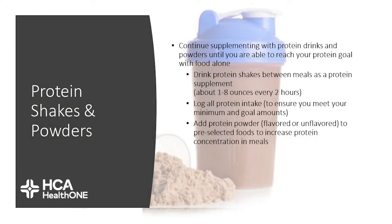Protein shakes and powders can be continued during this phase to help you meet your protein goals. Protein drinks are used to help supplement your nutrient needs. You can consume between 1 to 8 ounces of protein drinks every 2 hours. It's important that you keep track of a food log to help ensure you're meeting your protein needs throughout the day. Additional protein powder can be used in soft foods that you're consuming. This can help enhance the protein quality of the food you're eating and better help you to meet your protein needs throughout the day.